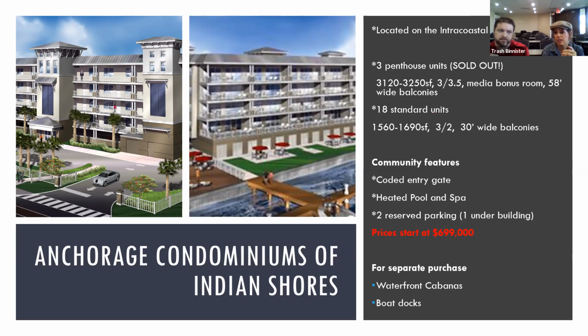Yep. So this will be like some of her other projects. They'll have little cabanas that are waterfront, and those are for separate purchase. I think the penthouse units all come with one. And other than that, they're going to open up the rest of them for sale separately.